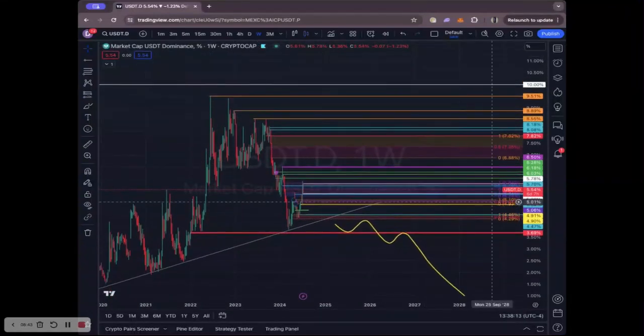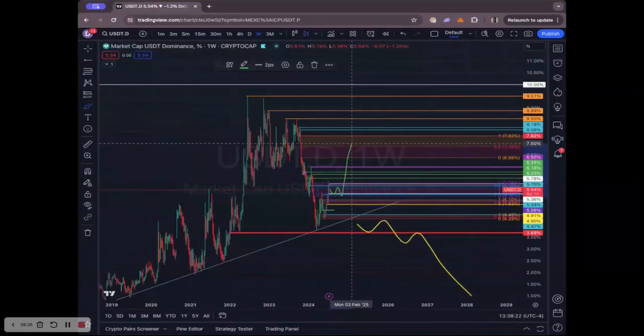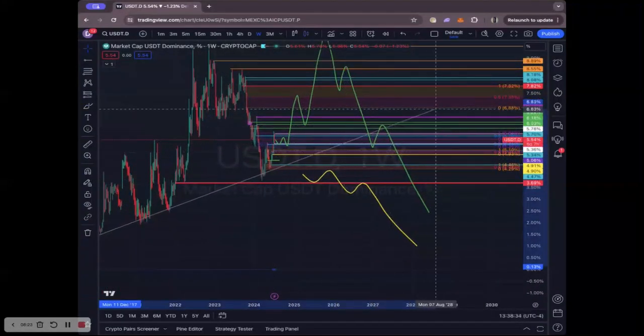I could easily see this range being taken and then the 10% being taken before we then break back below. So something like this on the high time frame where we go bam and then bam and then confirm that, and then the real bull market starts, where after that point we break this high time frame liquidity.